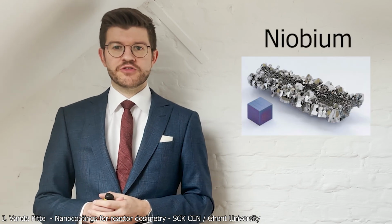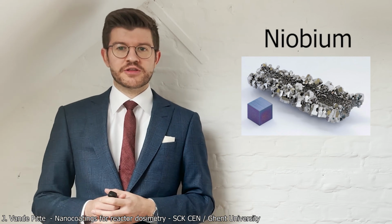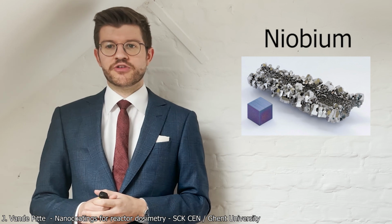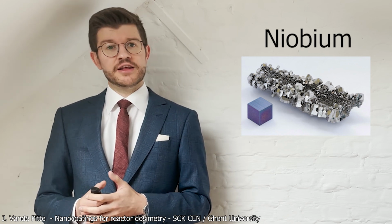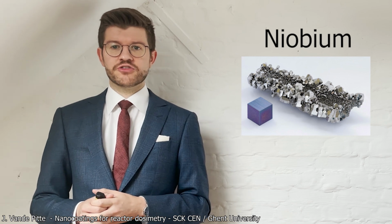I'm very excited about this work as it helps to make up for the current shortage of cobalt and silver aluminium alloys. But even more promising is the use of other materials such as niobium. This is an interesting material for reactor dosimetry because its half-life is suitable for longer irradiation, and in addition, its energy response is similar to the damage response function of iron.